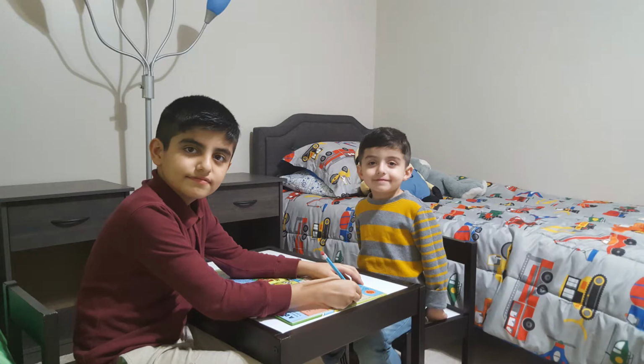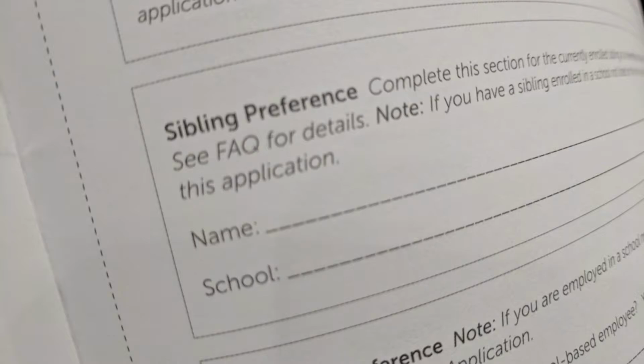I already have a child in MNPS. Their younger sibling will start school next year. I want them to attend the same school. What do I need to do? So if you have a sibling that is currently in a school, and that older sibling will be in the same school next year, then you will apply through the optional school process online or in this application booklet.